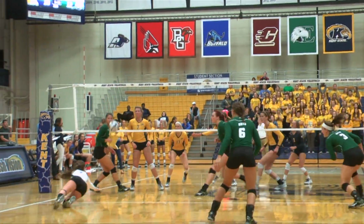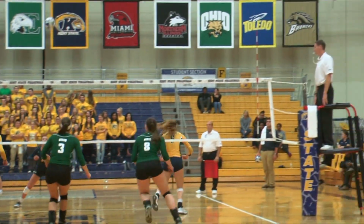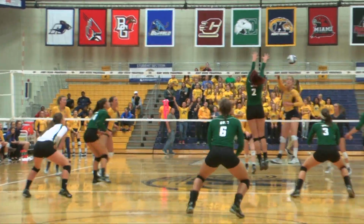With a strong MAC record, the Ohio University volleyball team has shown that good defense leads to good offense.